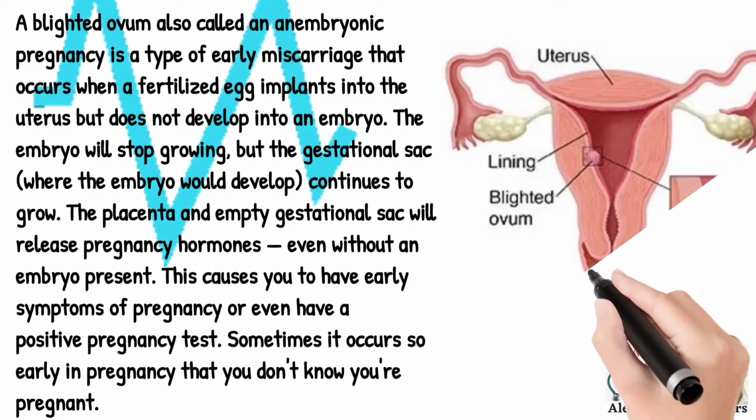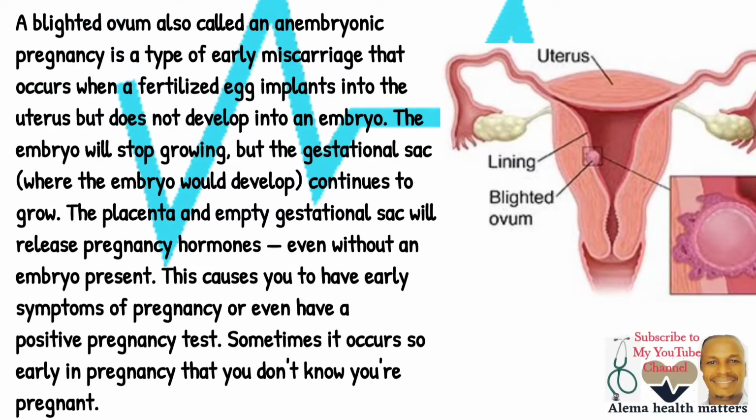A blighted ovum, also known as an anembryonic pregnancy, is a type of early miscarriage that occurs when a fertilized egg implants into the uterus but does not develop into an embryo. The embryo will stop growing, but the gestational sac, that is where the embryo would develop, continues to grow.